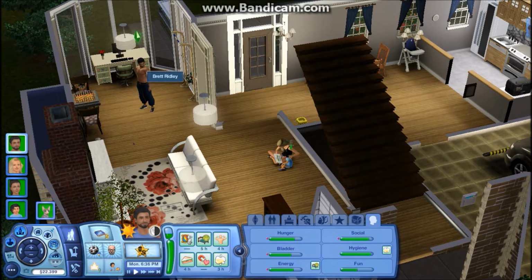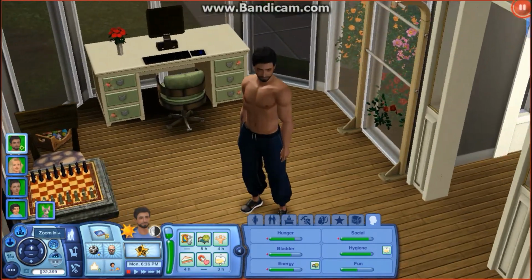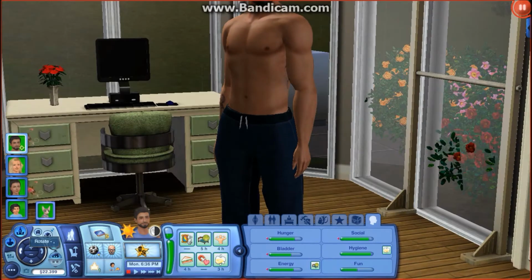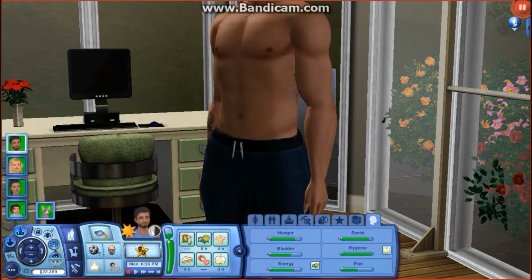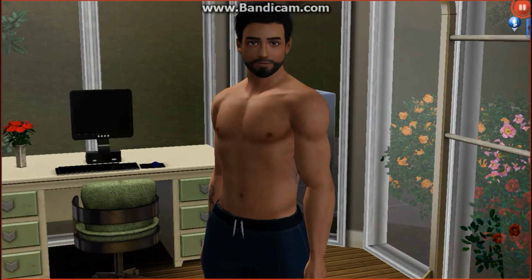Okay. So the first sim over here is the father of this family. Him and Melissa have been together since they were teenagers. If you guys haven't known, they were teenage parents to Bailey, who you guys will be seeing in a second. I just hit the wrong button. So this here, this is Brett.